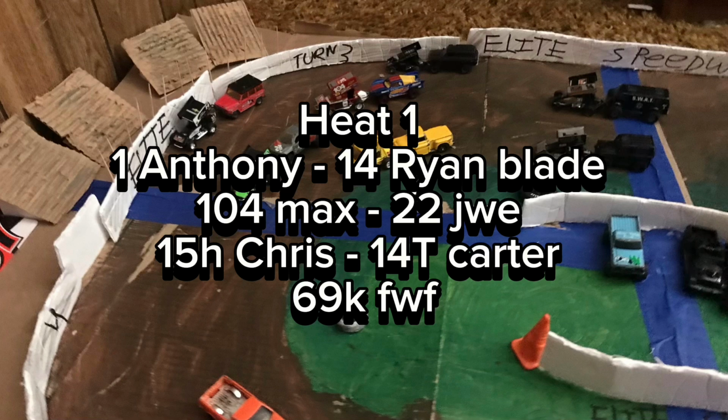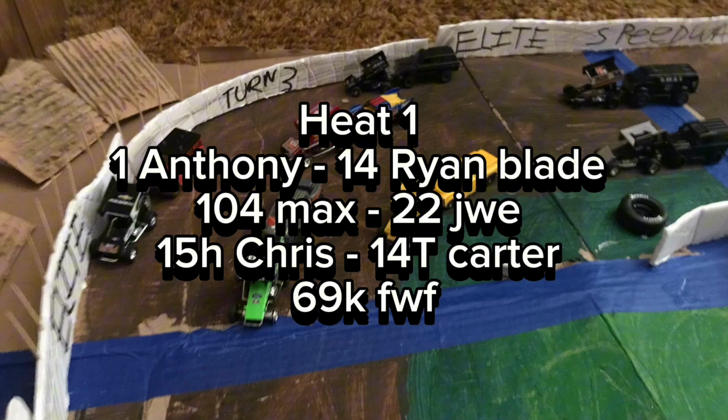Third row inside is the 15H of Chris, and outside of him is the 14T of Carter. And all by himself in the 69K, that is FWF. 4 laps, we'll take the top 4 to the A main, top 2 to the dash. The other 3 go to the B main.